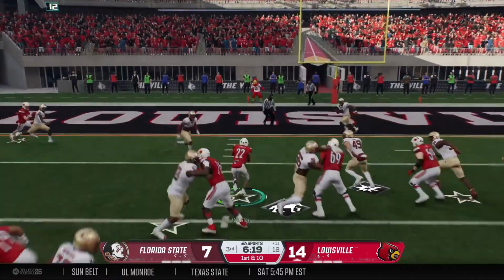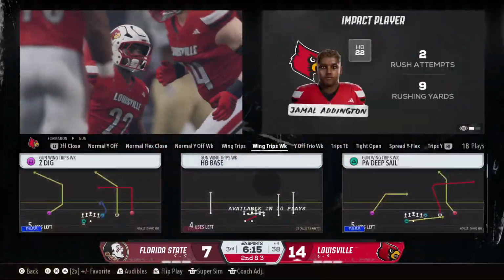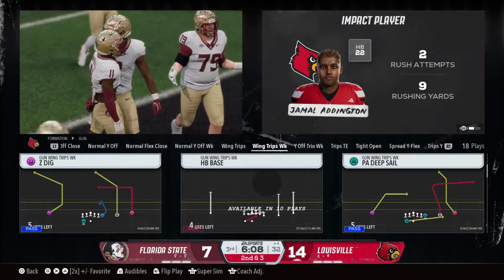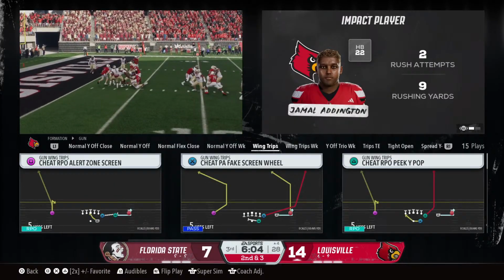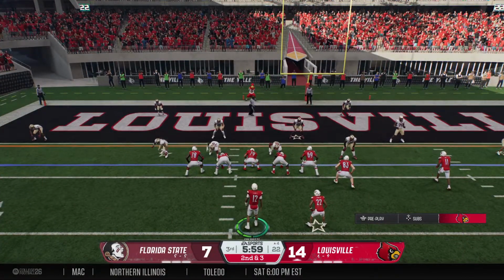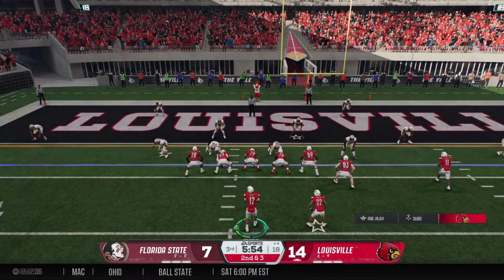Hand off from the shotgun. He pushes his way down to the 4 as they get closer and closer. You just sense the frustration starting to build, not only on offense, but I think with this running back as well. He is so talented. He's had some massive games throughout his career. Just haven't been able to get him going early in this game. That was a pretty good run there. Let's see if he can turn it on here in the second half.